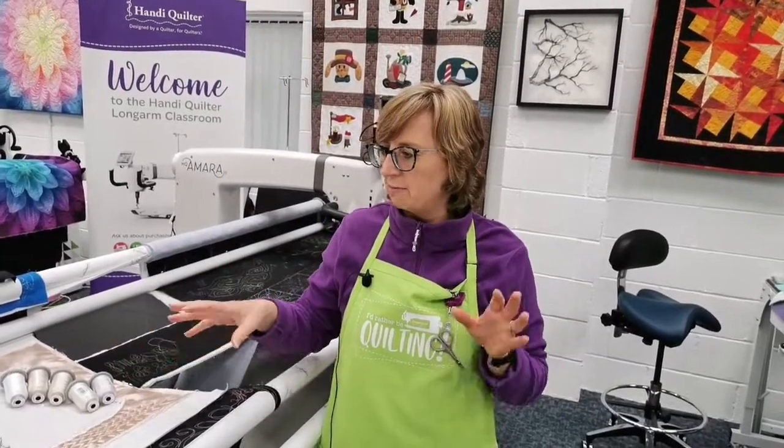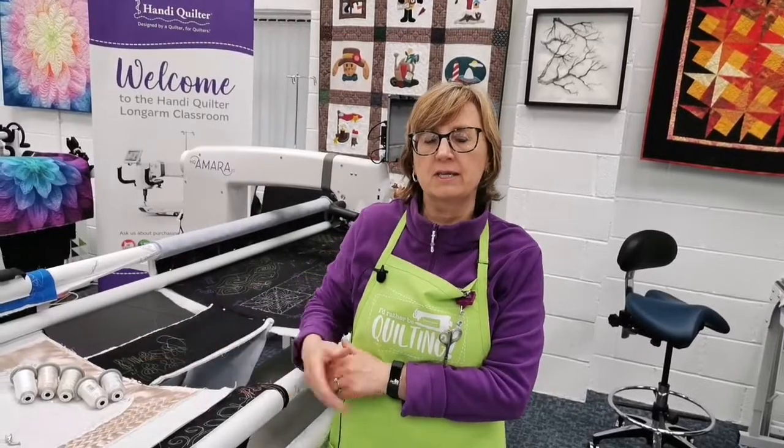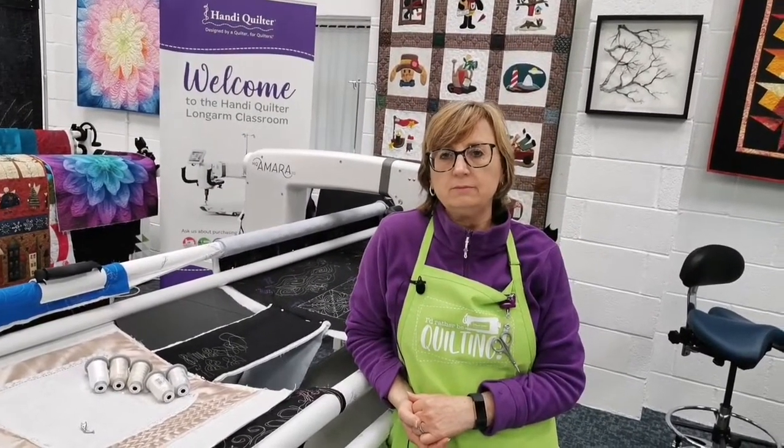It's really weird, doing smaller pieces on a big frame is something that you just don't think about doing when you've got one of these. So hopefully that'll inspire some of you that just want to do a small piece and maybe don't have a sit-down long arm, but you've got a stand-up long arm. Yes, you absolutely can do it. And Julie, yes, you can use cotton thread, or a fill 50. Yes, that will work absolutely fine.